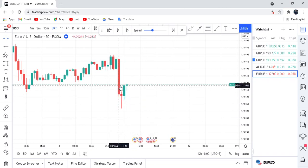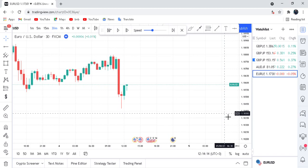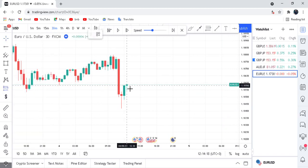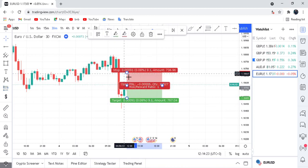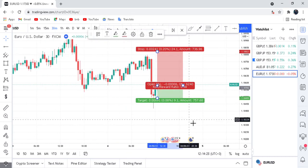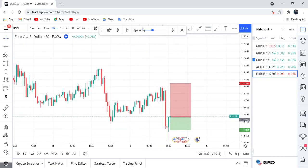So what I did here, I entered a sell, but with a very small lot size, because this is not my trading hour, and I usually don't trade this pair that much. I just watch it. So I entered a small sell here. I entered a short position. Immediately this one closed without a wick. I entered a short position here. I put my stop loss above this demand zone.